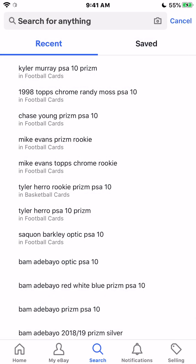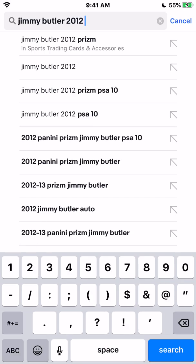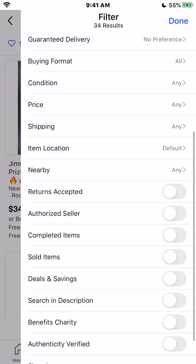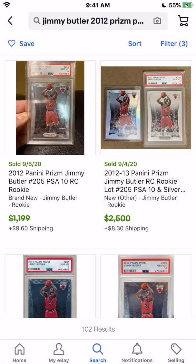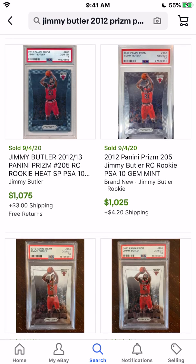So without further ado, we're going to hop right into our next guy, which is Jimmy Butler's cards. We're going to go 2012 Prism PSA 10 just for simplicity purposes. But this card has been on fire, one of the few basketball cards on fire at the moment. As you can see, it most recently sold for $1,075.